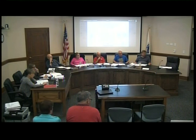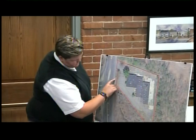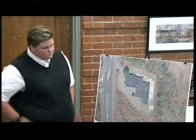This is the 200 riverfront, and this is the foundation wall itself. This was an old concrete pad, and that's in the 100-foot wetland buffer. It was a wastewater discharge.